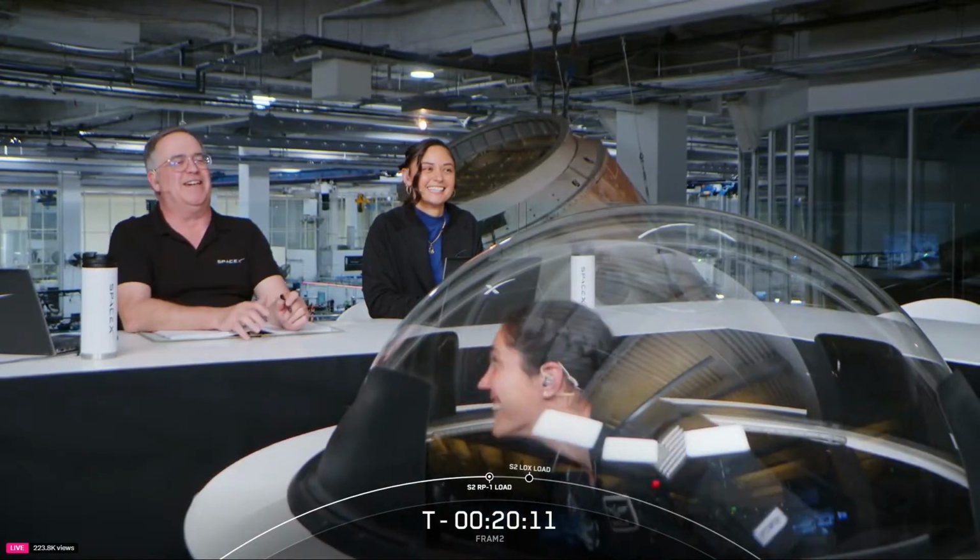And right in front of us, this is actually a mock-up of the cupola right here. It's essentially a large dome-shaped window, providing incredible 360-degree views while in space. Hello, Sarah.